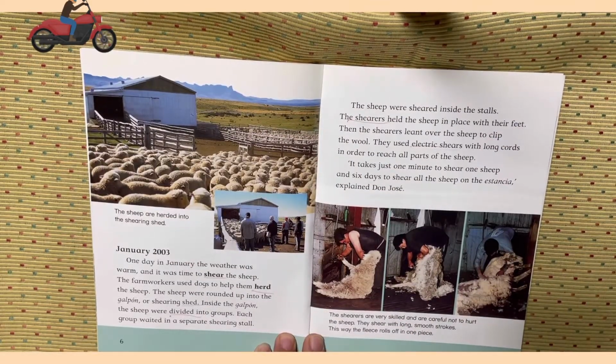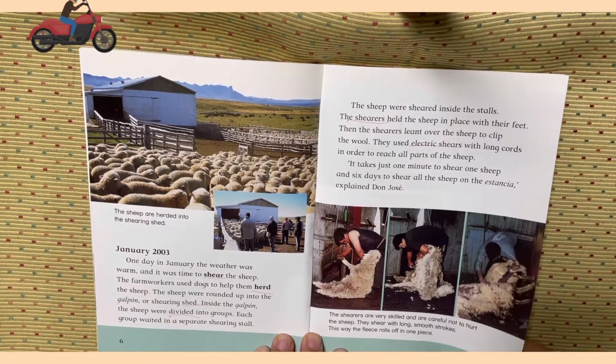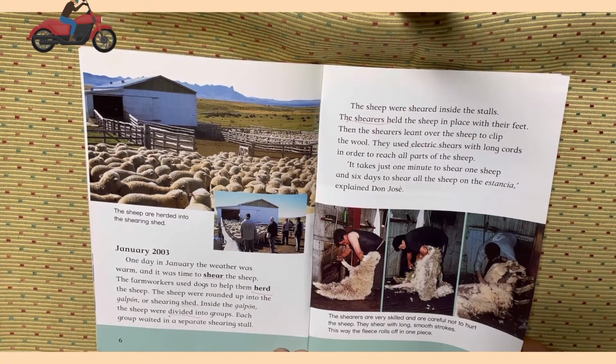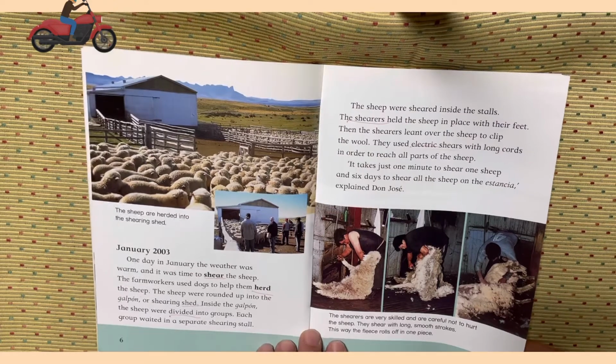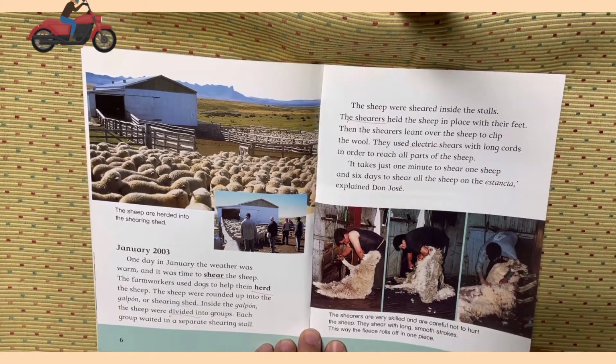January 2003. One day in January, the weather was warm and it was time to shear the sheep. The farm workers used dogs to help them herd the sheep. The sheep were rounded up into the galpon, or shearing shed. Inside the galpon, the sheep were divided into groups. Each group waited in a separate shearing stall. The sheep were sheared inside the stalls.